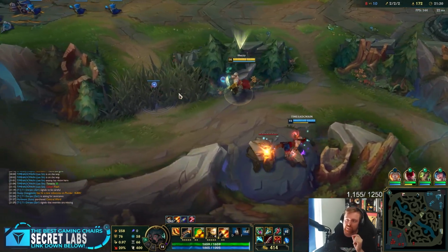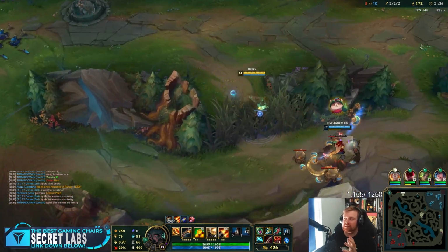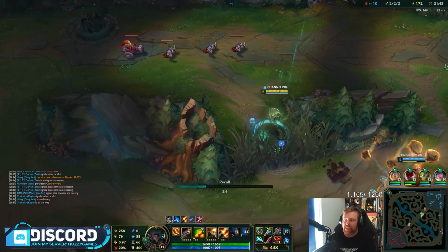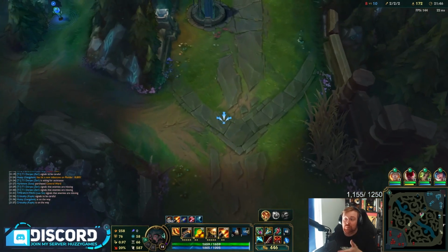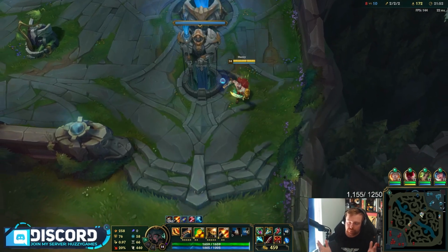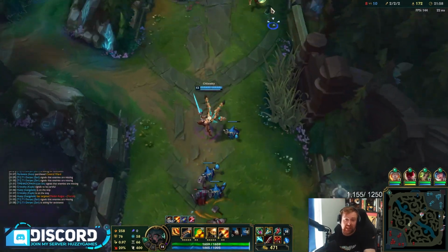But what I didn't like, especially about this Yorick, wasn't the fact that he was just split pushing, and that's basically what he was doing. It was the fact that he wasn't really trying to PvP, if that makes sense. He was doing it a bit. I'm not saying he was doing none of it, but he was literally just split pushing for the towers. In my mind, again, maybe I'm wrong, a Fiora that's split pushing isn't just there for towers. She's there to fight the enemy champion in the 1v1.